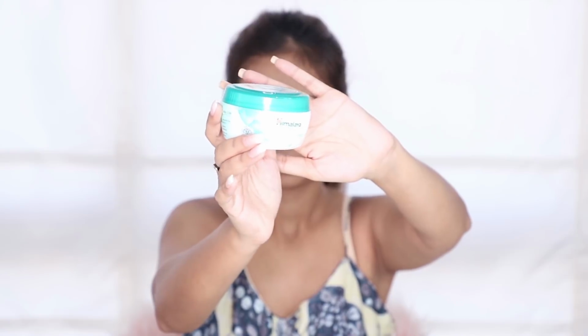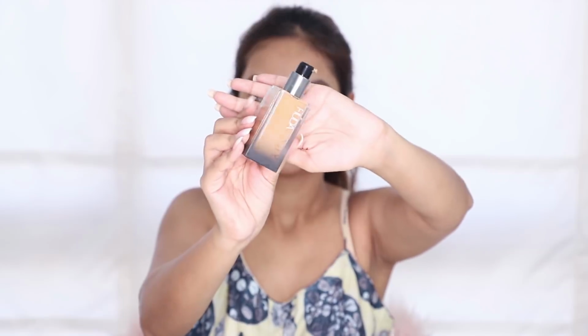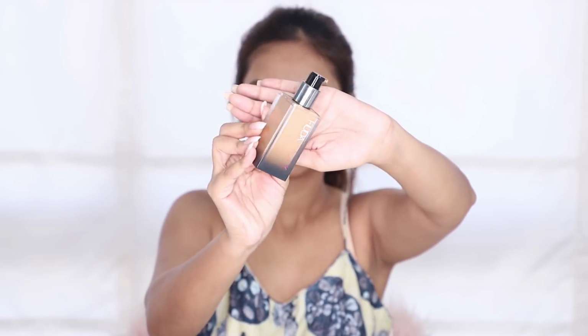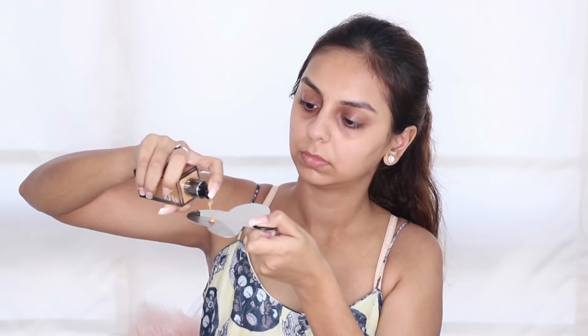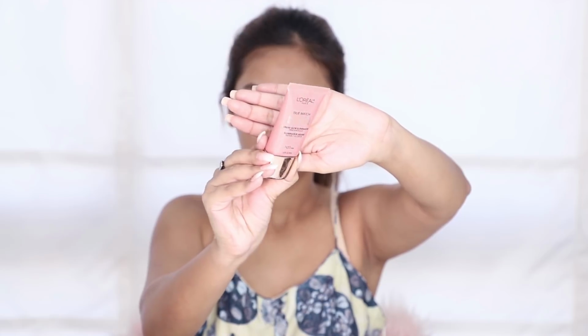So yeah, let's begin. Okay, so first up, I'm going to prep my skin and I've got the Himalaya Nourishing Skin Cream Moisturizer over here, and I'm also going to go in with the e.l.f. Primer. Now going over to the foundation, I'm going to use one of my favorites, Huda Beauty foundations. You guys know I wear the shade 410 Brown Sugar, and I'm going to mix it up with a little bit of the L'Oreal True Match Lumi Liquid Glow Illuminator.